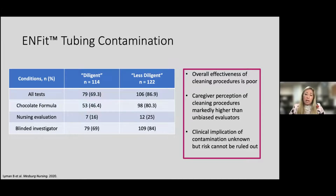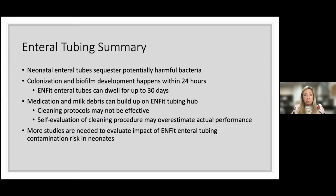The clinical implication of the contamination is unknown, but risk cannot be ruled out. All of the tubing information we talked about earlier related to traditional legacy tube lines. And so we know that even our normal enteral tubes are at risk, and that's without requiring a cleaning procedure. So it's even more concerning when you have tubes that are prone to overall contamination.